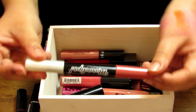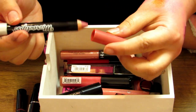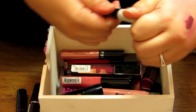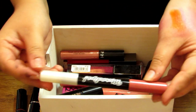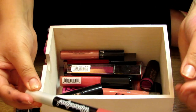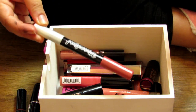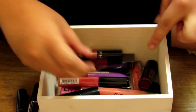Oh my god, Soap and Glory marble lips. I used to love this. It's really pretty. Oh, this is a new one as well. Ooh, I literally used to be obsessed with this colour, but as it's brand new, I think I'm going to give it away to someone who could use it more than me, because I just have so much stuff now.